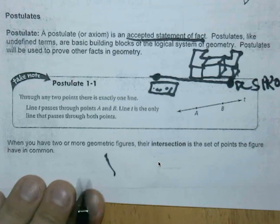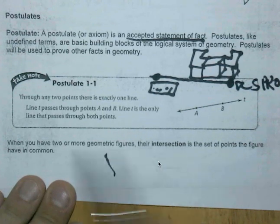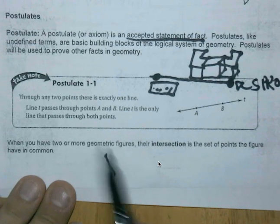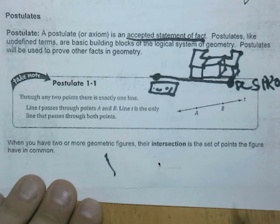And we take this further and say that the intersection can occur if we have 2 or more geometric figures where they hit each other, and that's where the common ground is where they intersect.